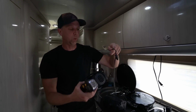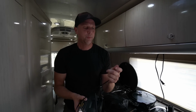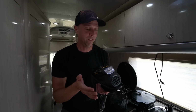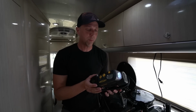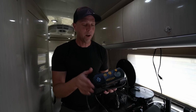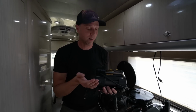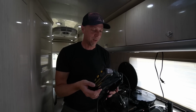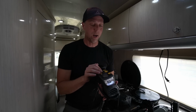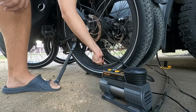So a 12-volt pump like this is pretty nice to have. It's not like the super high-end ones like the Vairs that are hundreds of dollars. These are quite a bit cheaper. I think this is only like 30 or 40 bucks on Amazon. But it's enough PSI to pump up a truck tire. And really, you've got to have a lot of dual purpose. It's got a light on it. And also, we use this for our bike tires, really is why I got it.